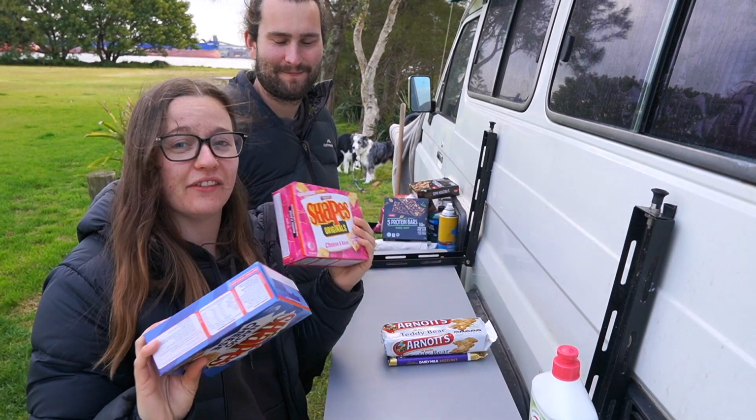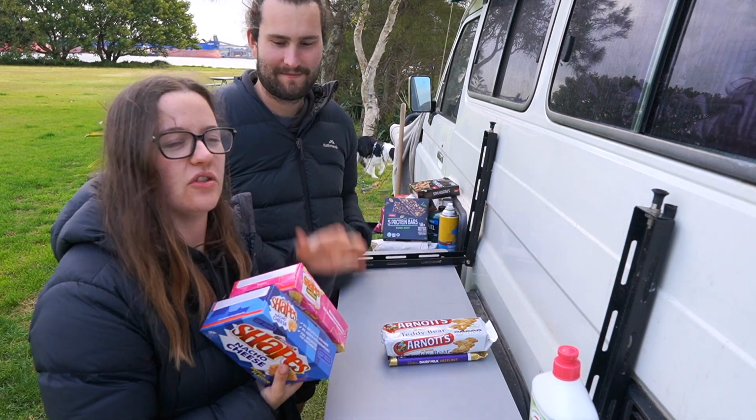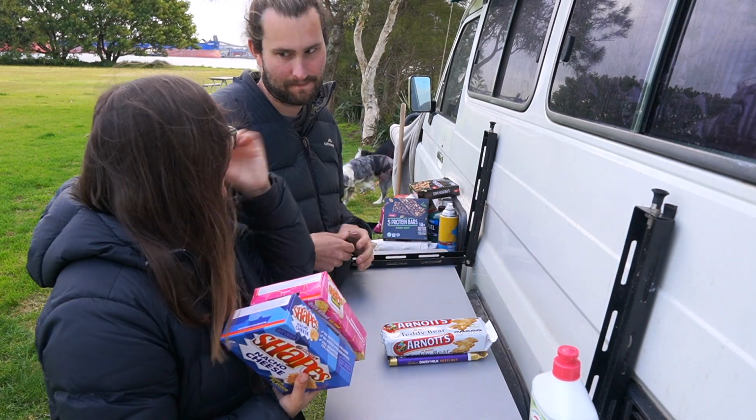Shapes are one thing that we really love. These were 2 for $5, so we do get shapes most weeks. We do find they're usually on sale, at least 20% off.